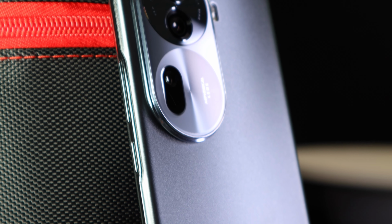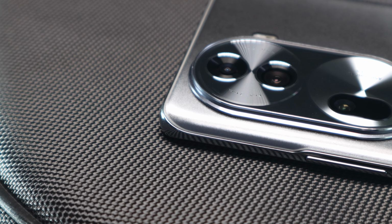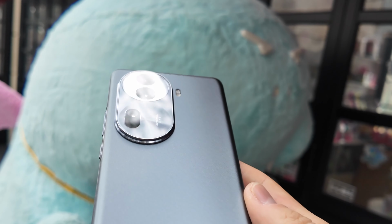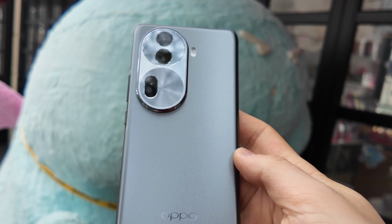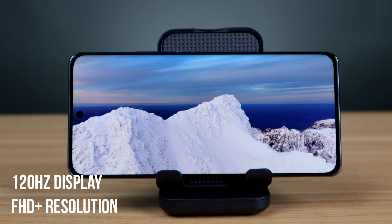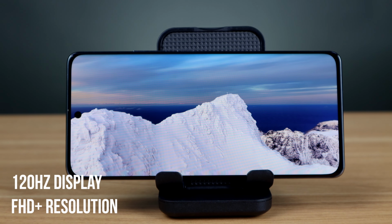The innovation doesn't end with the color. The lens module, with its dynamic sunshine ring design, captures the essence of bright, sunlit days. It's a reminder of the memories you'll capture and cherish with the Reno 11 Pro. And for those who crave an immersive viewing experience, the 120Hz display with a full HD Plus resolution is a dream come true. Its ultra-high refresh rate and billion-color display bring your content to life with unparalleled clarity and vibrancy.